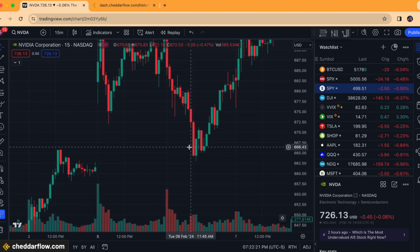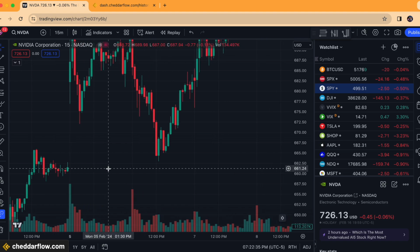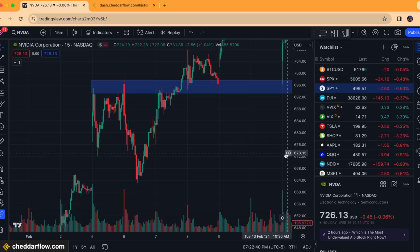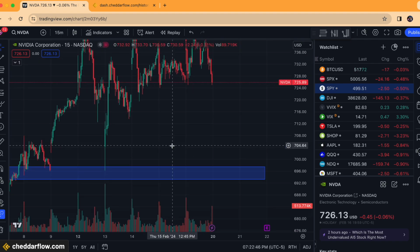If you look a little bit closer, you'll notice that the low over here on Tuesday, February 6th, was only about 663. The gap fill level, however, is 661.50 over here, where this previous close was on February 2nd. So this gap remains unfilled. Would not be surprised to see this close very soon after a break of this blue box in the future. However, at the moment, we still are above the blue box, and I expect those dips to get bought.